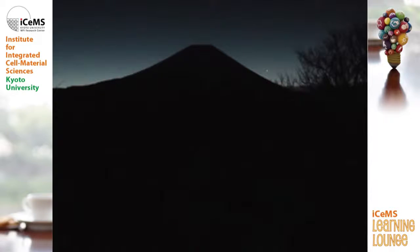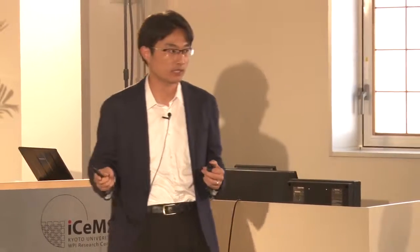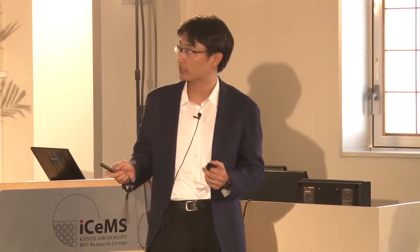And of course, during the daytime, thanks to the sunlight, we could see the very nice view of the mountain and the nature. But under the darkness of night, our naked eye almost doesn't work. However, there is still a small light, actually infrared light. Some snakes can hunt or catch animals by detecting infrared radiation or infrared light.